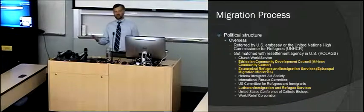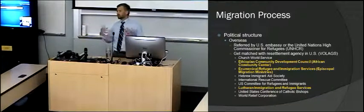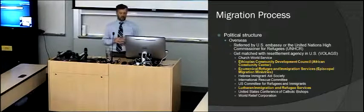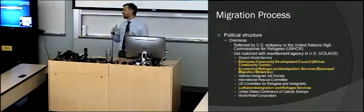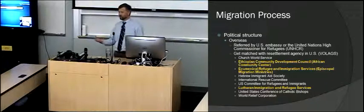So how does someone become a refugee? What happens very commonly is a person presents themselves to the U.S. Embassy or another embassy and says, you know, I think I qualify for refugee status. They're then referred to the UNHCR, the United Nations High Commissioner on Refugees. They're interviewed. If they meet the right specifications, they're then labeled as a refugee, and the process of resettlement begins.